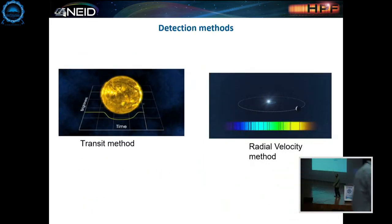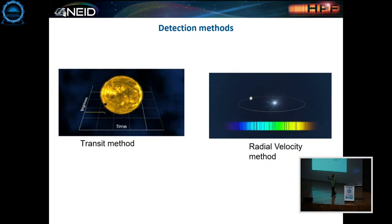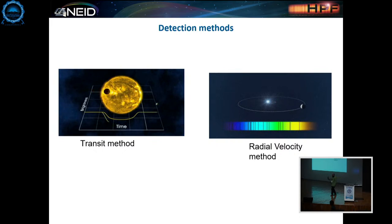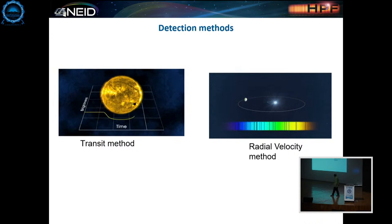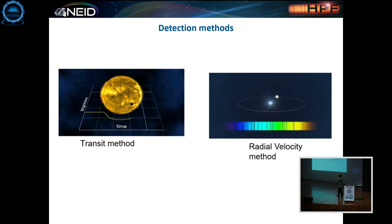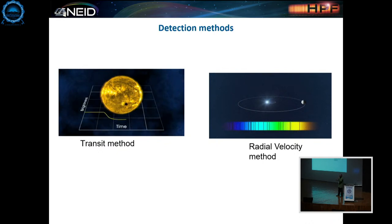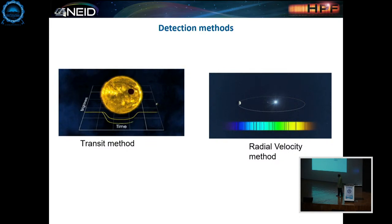This is a slide which I don't have to spend much time on because you would have seen this in many places. There are many methods by which we detect exoplanets. The two most popular are the transit method and the radial velocity method. The transit method, as Jayesh explained, is basically that you keep staring at the star, counting the flux coming from it, and wait, if you're lucky, for the planet to cross the disk of the star. As it does, it blocks a small fraction of the light, and you get a dip in the total amount of light.